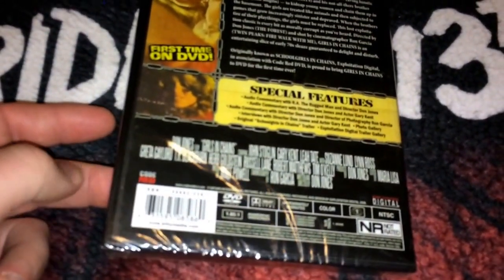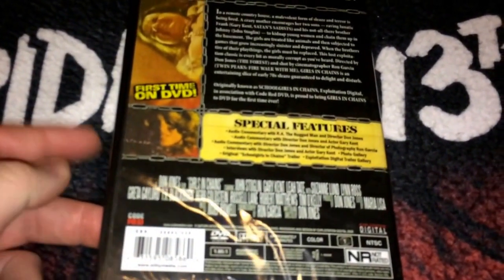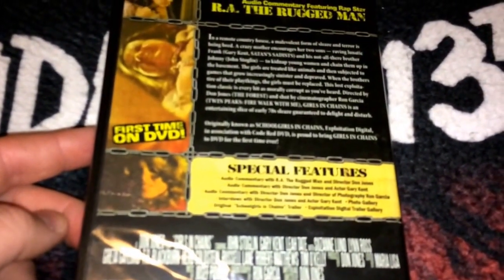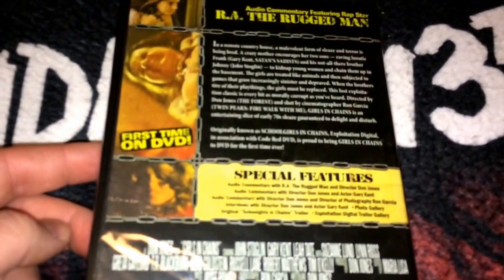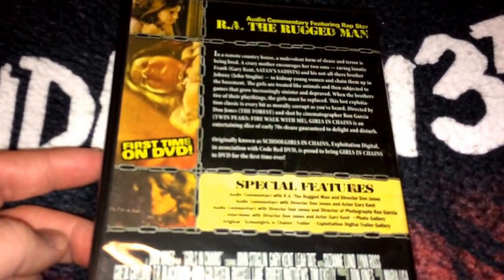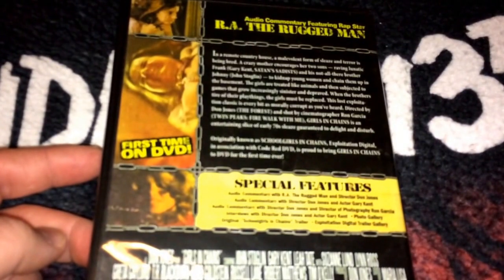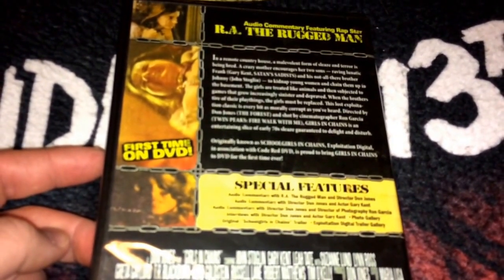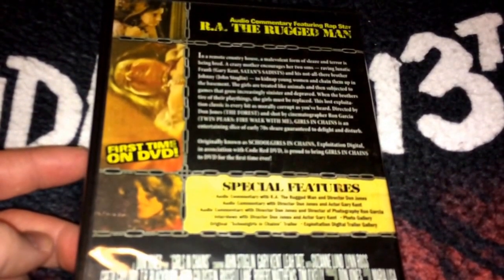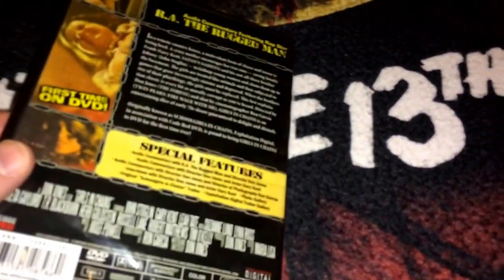This one's anamorphic widescreen, approximately 90 minutes, and it does have some special features here. Audio commentary with R.A. the Rugged Man and director Don Jones. Audio commentary with director Don Jones and actor Gary Kent. Audio commentary with director Don Jones and director of photography Ron Garcia. Interviews with director Don Jones and actor Gary Kent. Photo gallery, original Schoolgirls in Chains trailer, and Exploitation Digital trailer gallery.